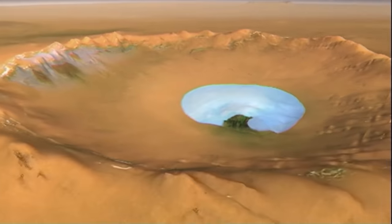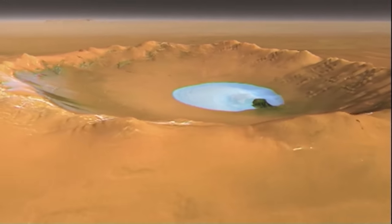And this discovery has been very debated in the scientific community because, in fact, methane should not be there because it's being destroyed in the atmosphere by the ultraviolet radiation.